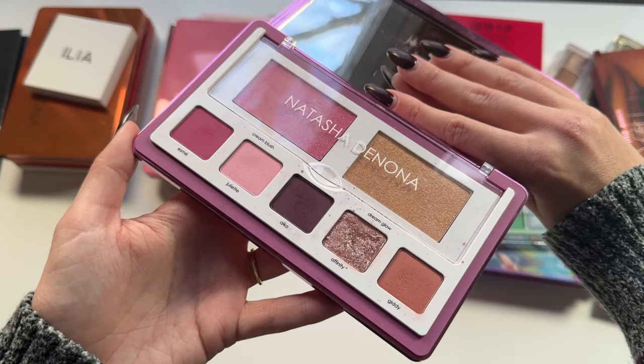This is the Natasha Denona mini pastel palette. The only reason I bought this palette is because I didn't want to spend money on the big pastel palette, and the shades are fun. The concept is fun. This one is really pretty duochrome with gold and green and some pink. But I created one look with this palette and I never used it again. And every time I travel, I pack it with me thinking that I'm gonna wanna pop out green or I'm gonna wanna pop out blue, and I don't use it.